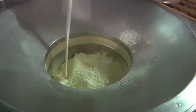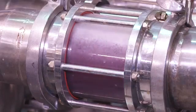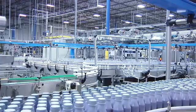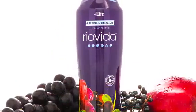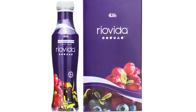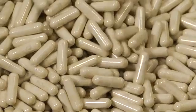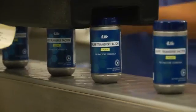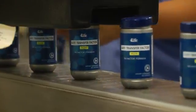4Life's dedication to scientific advancements also includes suspension of transfer factor peptides in a liquid dietary supplement, 4Life Transfer Factor Rio Vita. Rio Vita is the only juice beverage on the market that's packed with both antioxidants and one-of-a-kind 4Life Transfer Factor support. Obtaining 4Life Transfer Factor from cow colostrum and chicken egg yolk is made possible through 4Life's continuing commitment to innovation in the field of transferceutical science. We will continue to innovate new products and set exemplary standards for all 4Life products.